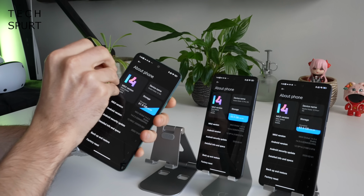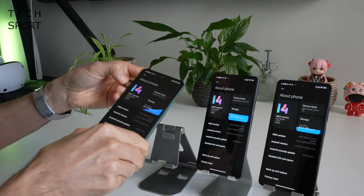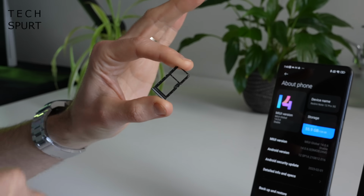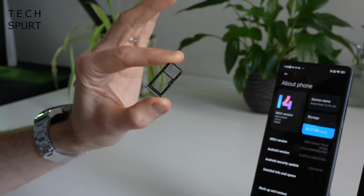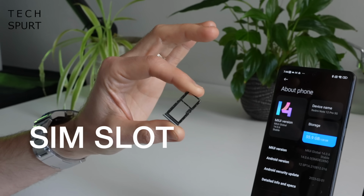And if you fancy expanding that storage at all, well, no luck on the Pro and Pro Plus. There's no memory card support there, but the regular Redmi Note 12 5G does actually take a micro SD memory card. That will, however, eat up that second SIM slot. And all three of these Redmi phones can take two physical SIMs at the same time. They've got 5G support across both of those SIM slots. And the Pro and the Pro Plus also support a good bit of Wi-Fi 6.